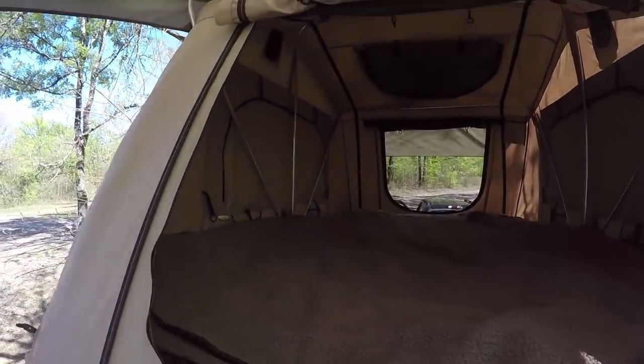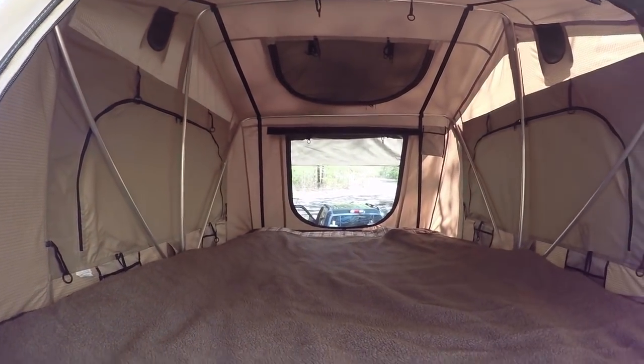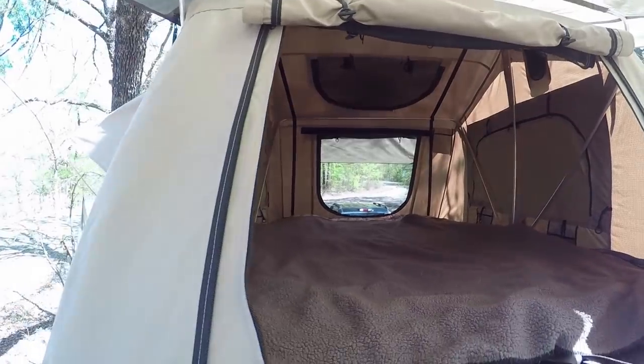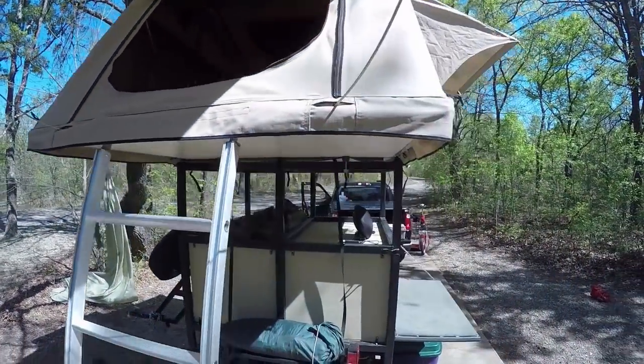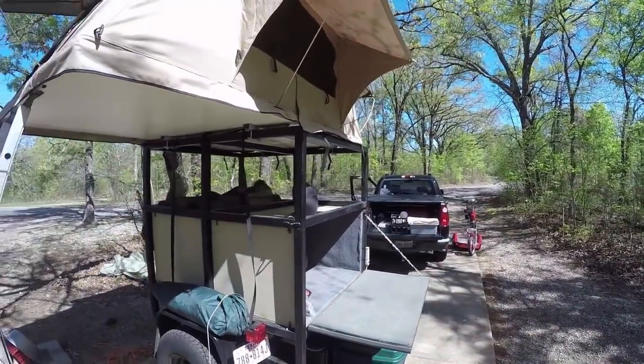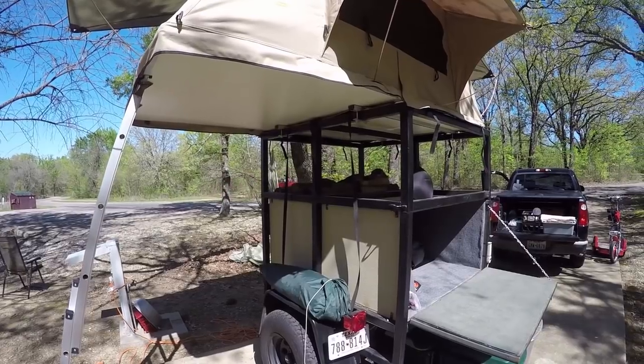I have seen these driving around, but I haven't had the opportunity to stick a camera in one. How long does it typically take you to set it up? Probably about, I get going my way, probably about 5 minutes. About 5 minutes. I get better. That's almost as fast as setting up the Vesta.